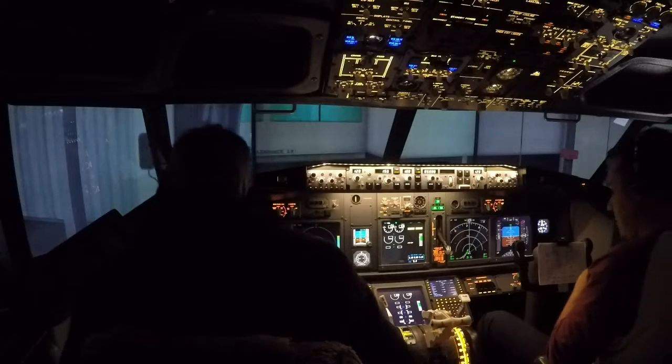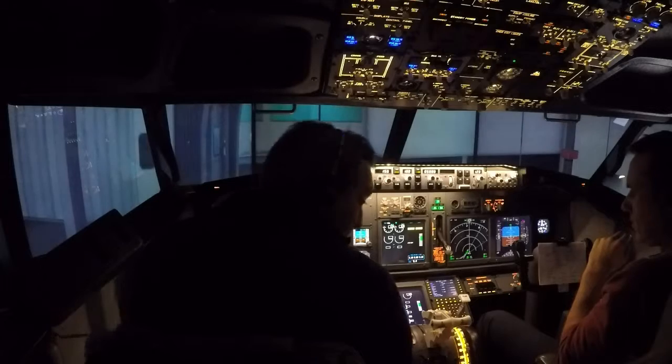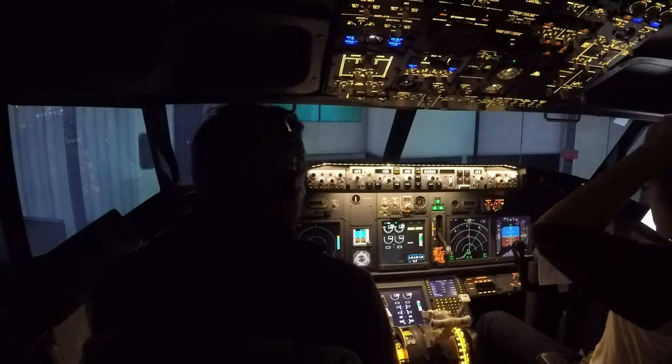There's no speed constraints, no? No. No, we're just waiting on the load sheet. Alright, load sheets. Doesn't turn up. I'll go and chase it up.